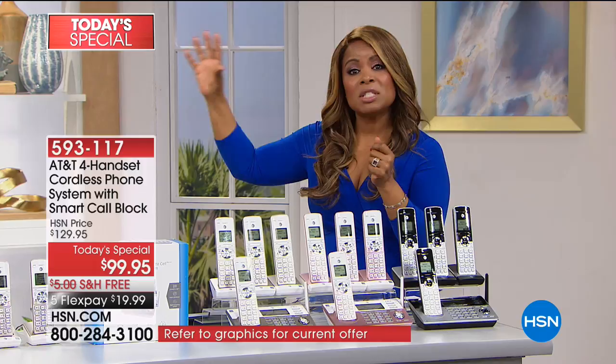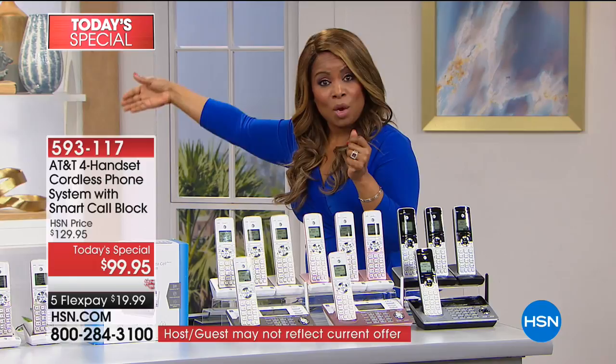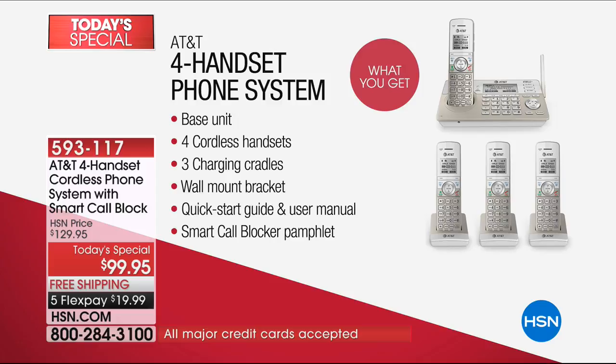Instead of yelling down the hallway like we used to, you can now, through the intercom feature, which is on every handset, call Bill and say, hey, Bill, I'm going to order a pizza. Would you like breadsticks? Would you like pepperoni? You don't have to yell down the hall.